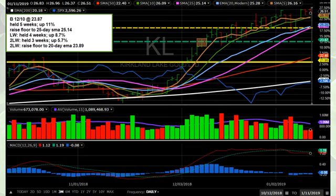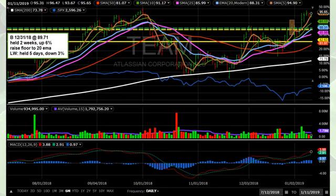Atlassian, I've held this stock for 2 weeks and it's up 6%, and I am going to raise my floor up to the 20-day exponential moving average, which is slightly just below my purchase price.